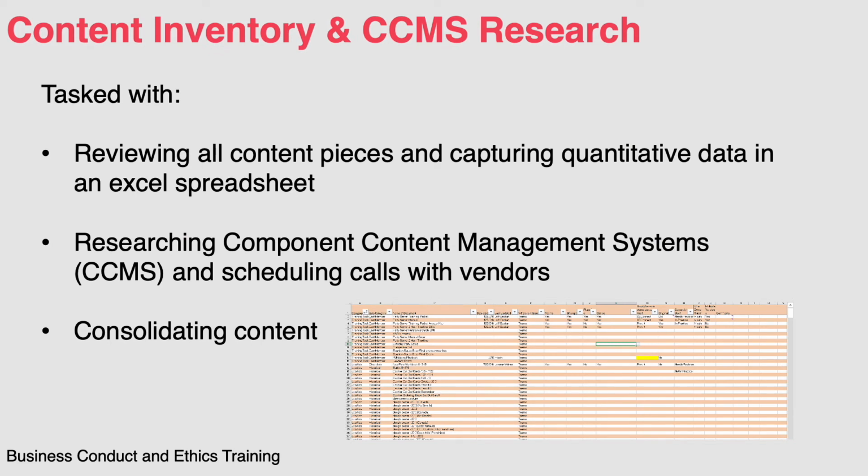My second project is the Content Inventory and CCMS Research. I was tasked with reviewing all content pieces and capturing quantitative data in an Excel spreadsheet. I was also asked to research component content management systems and schedule calls with vendors. Additionally, I am working to consolidate our content in one place, and that place is Microsoft Teams.